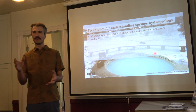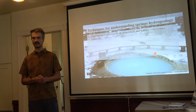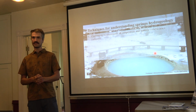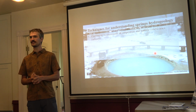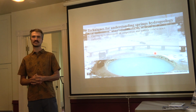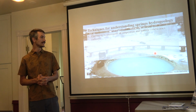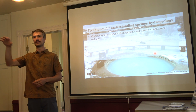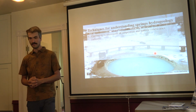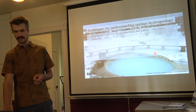So I'll talk just briefly about the techniques that we use for understanding the hydrogeology of the springs. We have sensors that measure the temperature and the specific conductance, which is essentially a fancy word for salinity, how much stuff is dissolved in the spring water. We have these at the major named springs down along the river near the library. And these measure temperature and specific conductance once every hour.